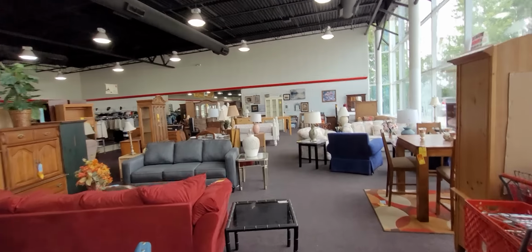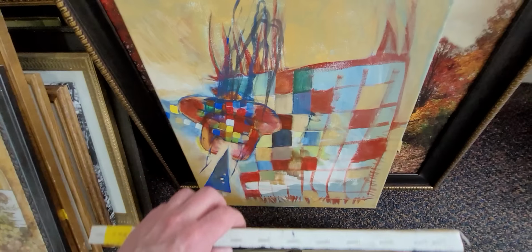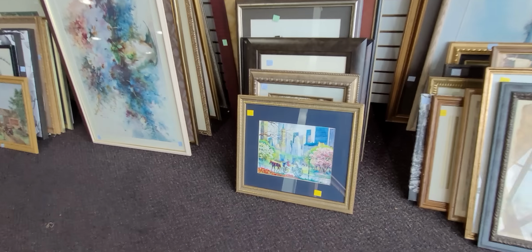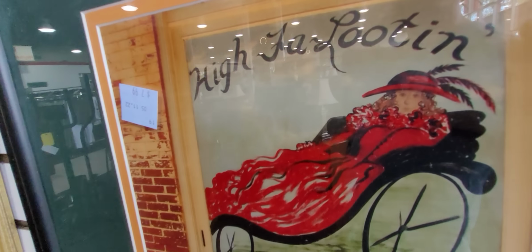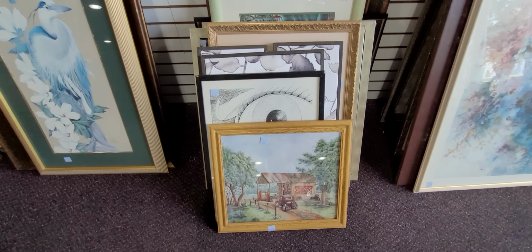Bamboo styled handles. You could definitely make that into something great if you are creative. Me, on the other hand, I couldn't paint anything if I wanted to. I just couldn't. Never tried it. Oh, she's highfalutin, guys. Look at that. I have not heard that word in a very long time.